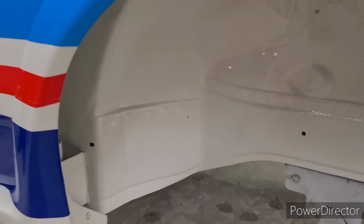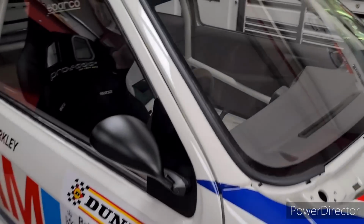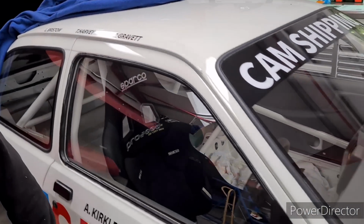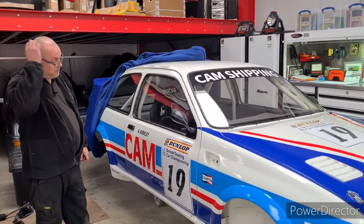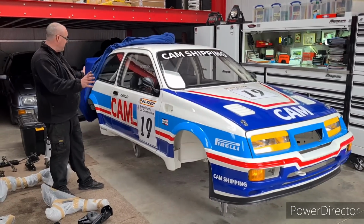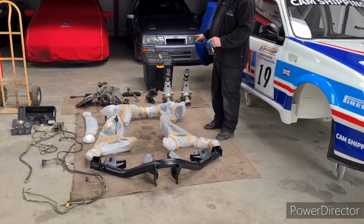So yeah, this was driven in period. This was Lawrence Bristow's car, but it was also a shared drive with Tim Harvey and Rob Gravett. So we've put them on the roof as a little nod to them. We had this car at the NEC show, restoration show, not this year, last year. As it is here, then we put the glass and everything back in it. So here's some of the bits. I've been getting them out of a container today.